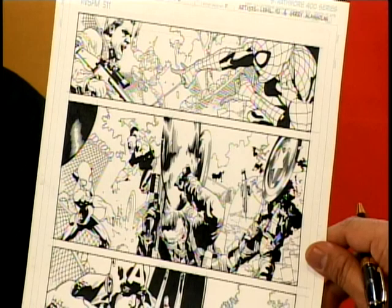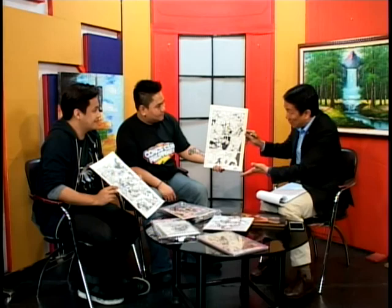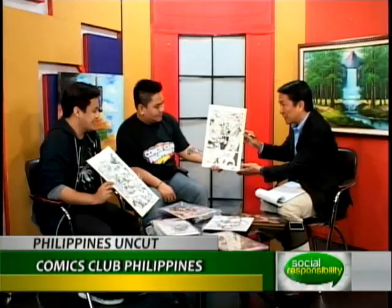So, ikaw lang mayroon yan. Because unlike, if this became a comic book, maybe tens of thousands of copies, no? Pero ito, iisa lang talaga. Ito yung, kumbaga, original to own the template, original art of a certain page of a comic book.